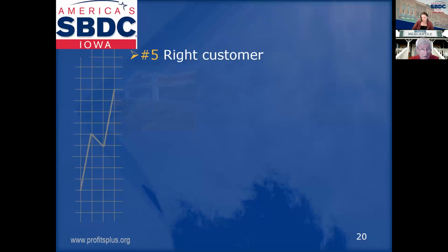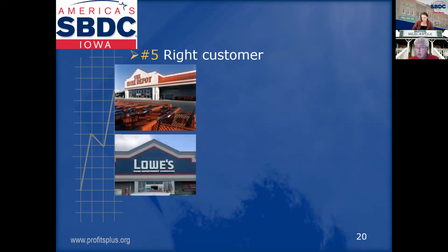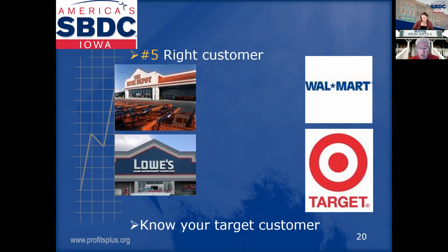Number 5 on my list, it's knowing who the right customer is. No one in any business is everything to everybody. If that were so, why is it when there's a Home Depot, there's a Lowe's or Menards located across the street? When there is a Walmart, why is there a Target across the street? All you got to do is walk into each of these 4 businesses and realize they have a very different appeal. Yet for most people, they would look at it and say, they're selling the same stuff. It's knowing who the right customer is and knowing how to target the right customer. You just got to know who your right customer is.